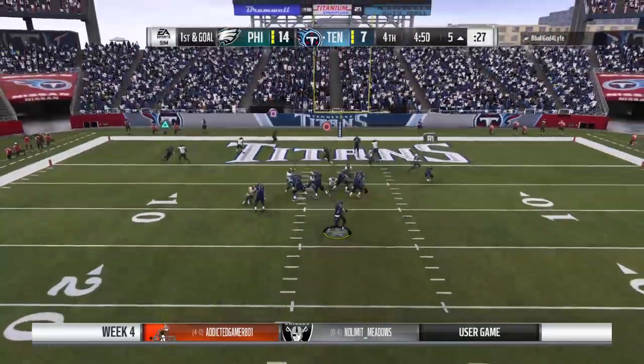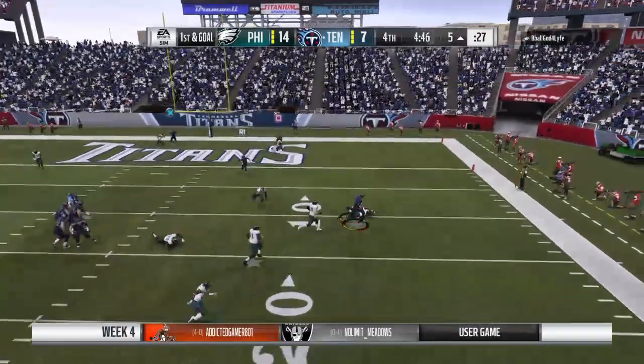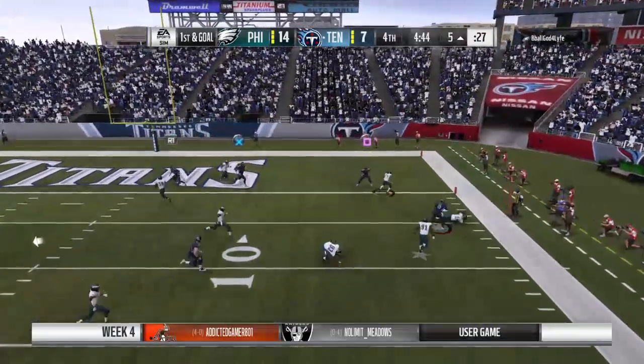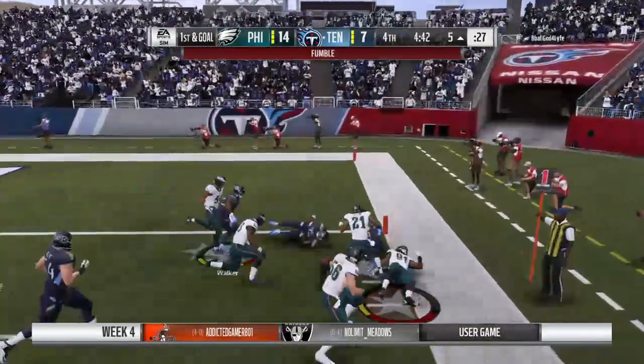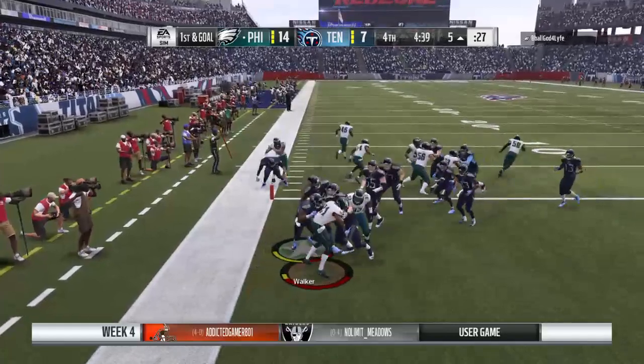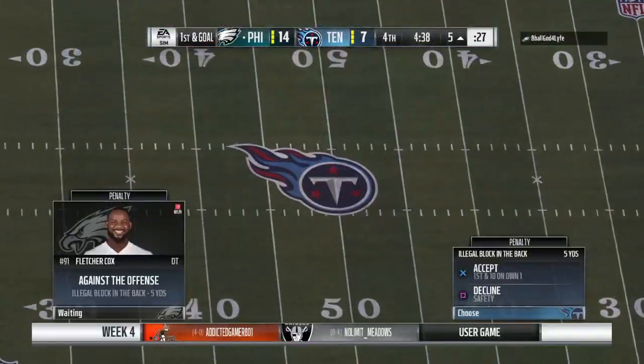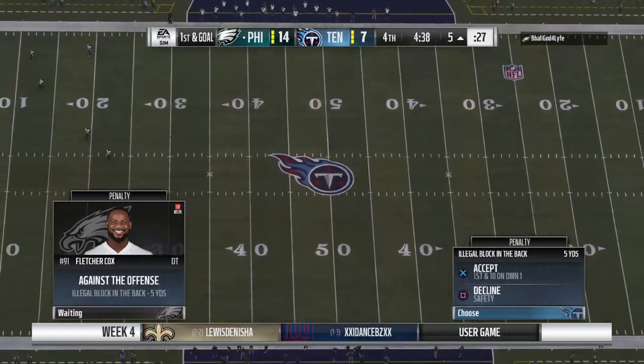From the gun, Mariota escaping the pressure right. Flushed out right. Staying on his feet. Oh, no, he lost the football. And it's picked up by the Eagles. And I do believe this is going to line up a safety. It is. It's a safety. How about that for a wacky play?